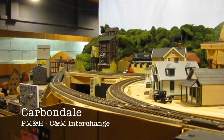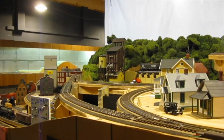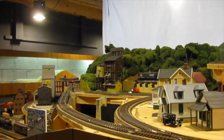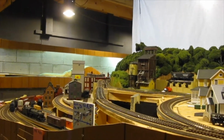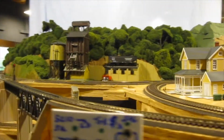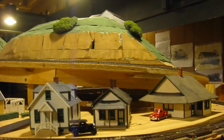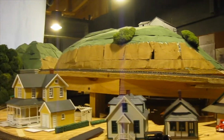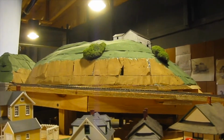Now C&M used to be Cleveland and Marietta, but when I changed the layout, that's now called something else. I don't know what, but everything's labeled C&M. The main line of the PM&H continues straight through past the grain elevator, and the C&M line, which takes off from the Y and disappears into the tunnel, circles around and climbs a 6% grade. The C&M is operated only by Shays to serve a number of mines, one of which is at the top of the hill. You can just see it beyond the hill.